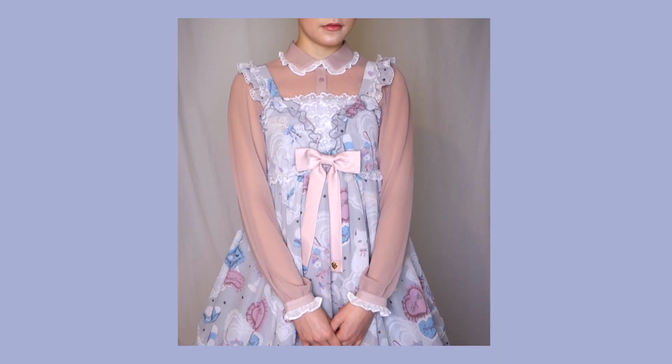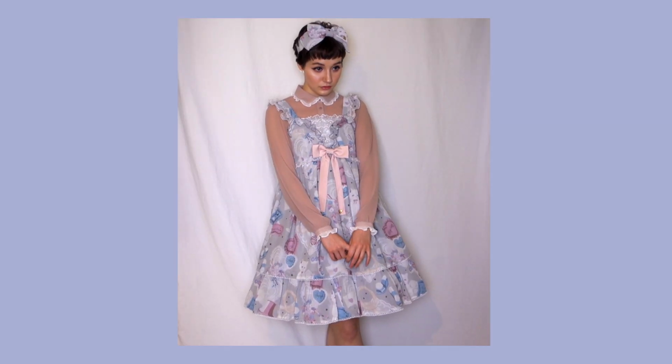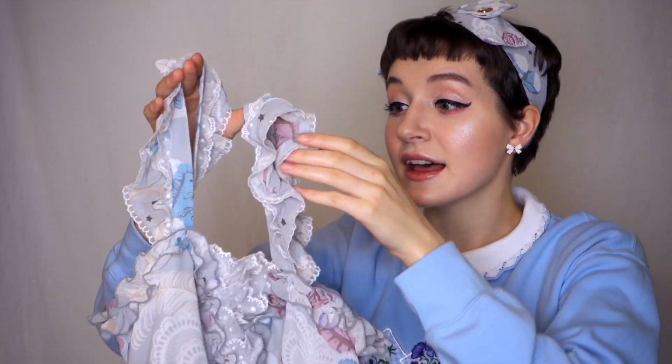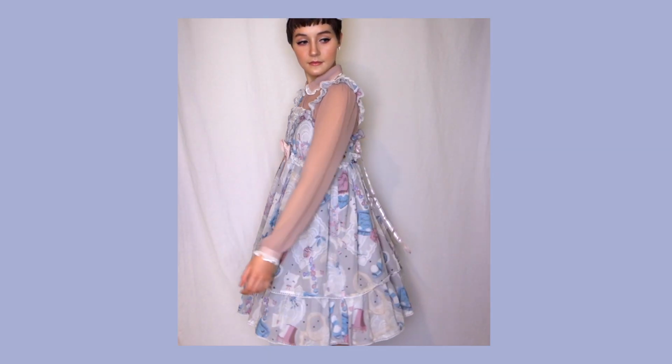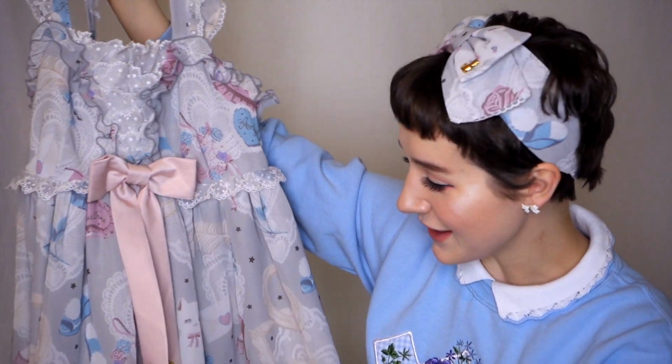It's like the sweetheart neckline, but then you've got these, I think they call them modesty panels or whatever, full of lace and polka dot lace. And the print, don't even get me started. I just really love this print. We've got feathers, we've got pillows. It's My Favorite Room, so you've got things that would be in a room, I suppose.